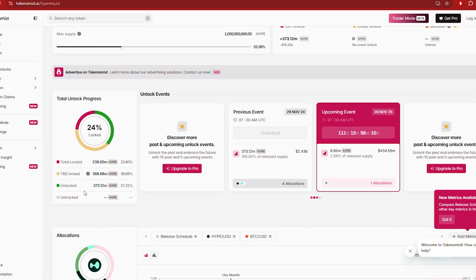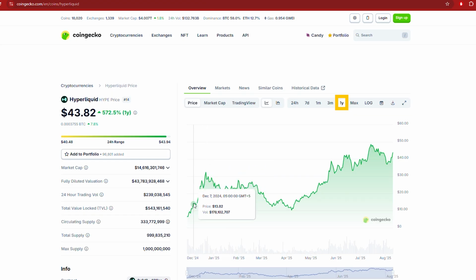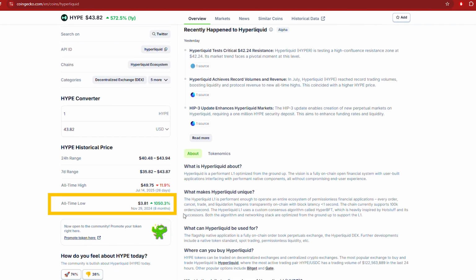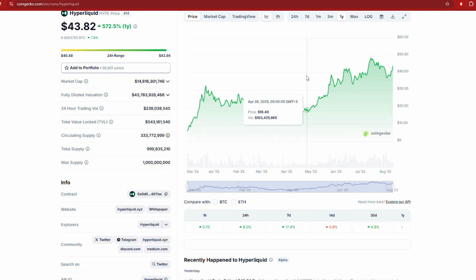Hype launched at $3.90 in late 2024 and hit $42 by mid-2025. Now it's around $42. The price shows real interest. Many use it and see it as a long-term hold. It's still crypto. Prices can go up and down, but so far, Hype avoided big problems like early sell-offs.